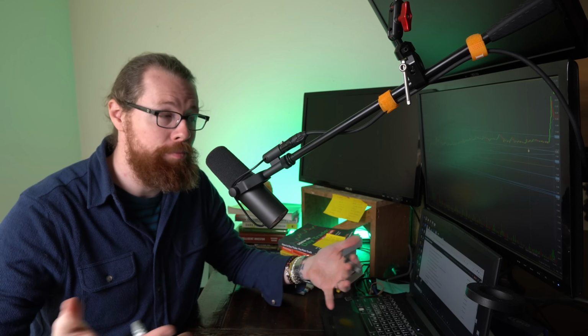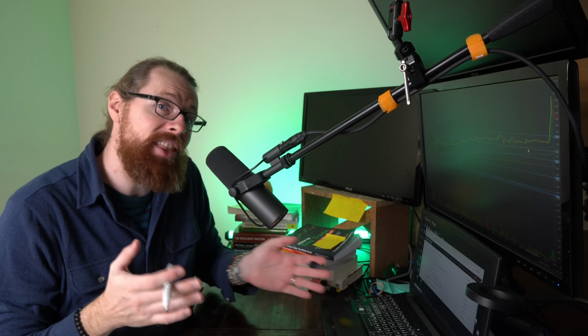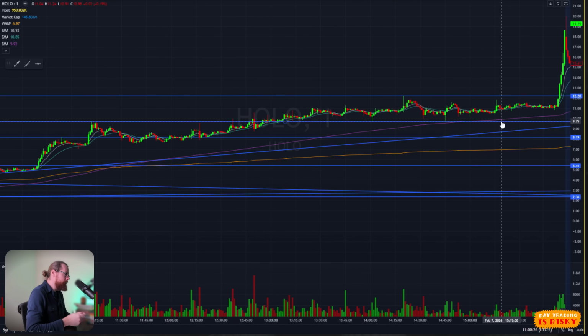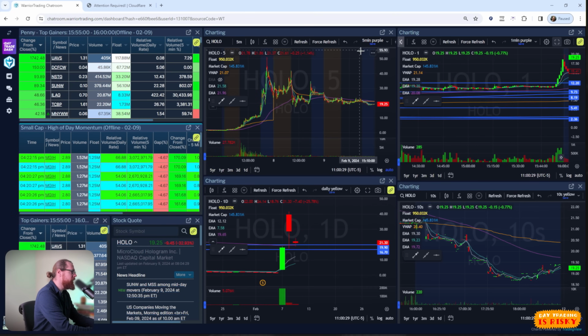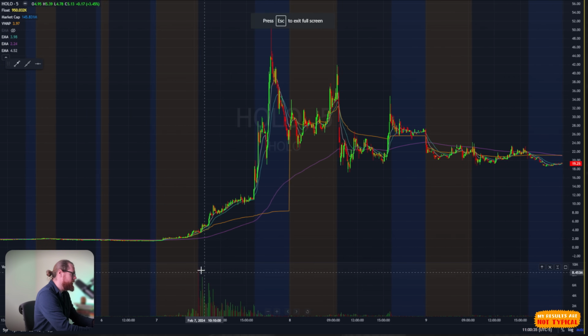Somebody was waiting to the very, very last minute, hoping they would not have to unwind their short position, hoping that the stock would start to roll over. But it didn't. It started to squeeze. And they had no choice but to cover. And at the close, the volume was declining. If we look at this on a 5-minute chart, this is going to be very telling. You see on the 5-minute chart, look at the decline in volume.